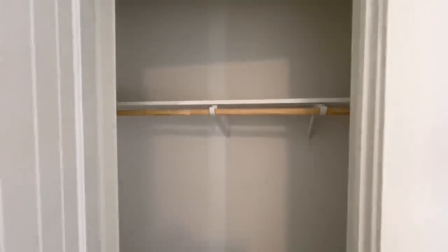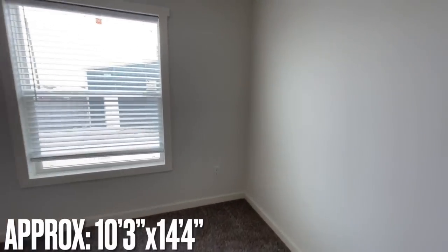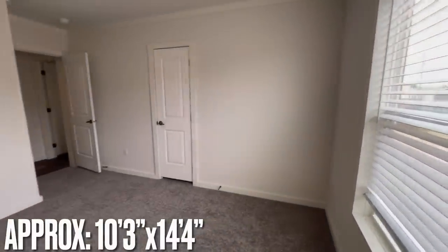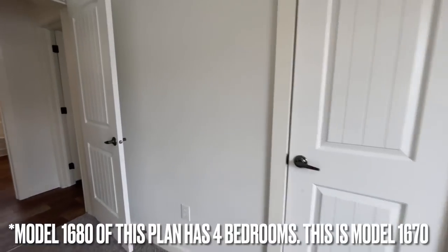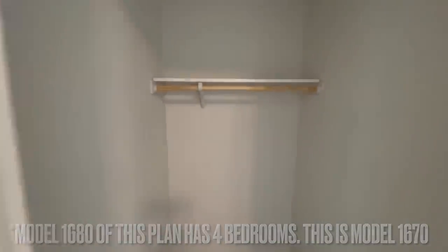I almost thought this one had, for some reason, I was thinking this model had four bedrooms, but it does not. I know I said three in the beginning, but it does have three. It's so big, you know what I mean? The home feels so big anyway that you'd almost expect to have four bedrooms in this thing. I actually just came out of one that had the option for five bedrooms. But this one's got a nice size closet, nice little walk-in.